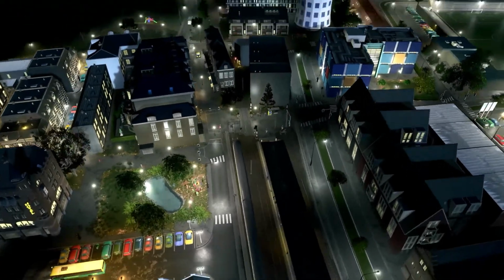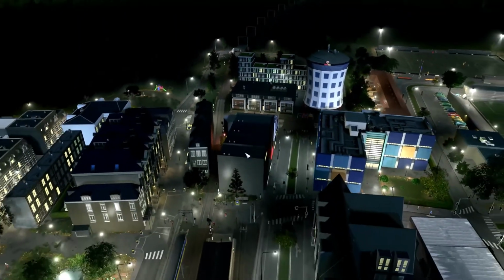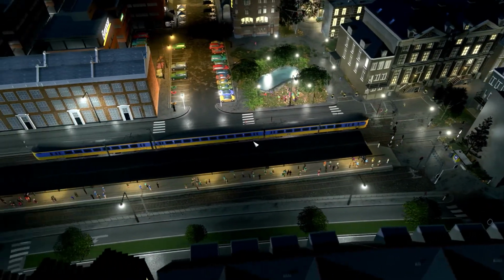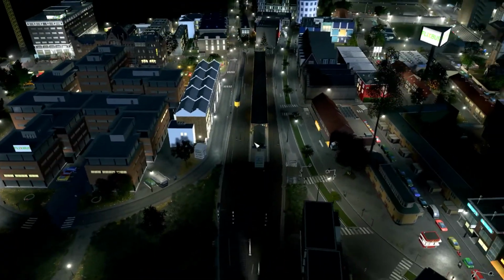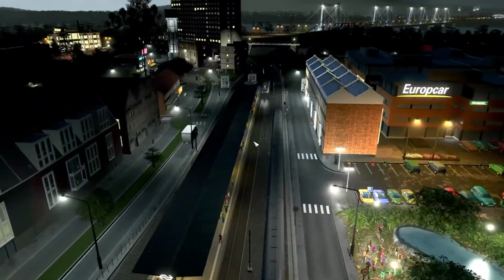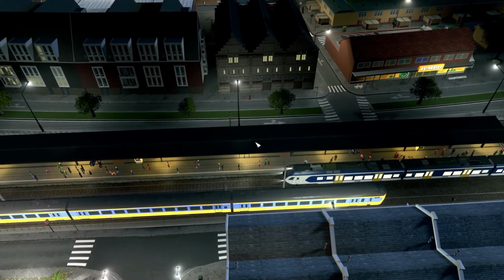So what I really want to do is build a little rail yard just beyond these apartments, just so the intercity trains can turn around without having to wait one after the other, and also make it so the trains can come in on the right side and leave on the other side, whereas right now you have this funny situation where they're coming in on the same platform in both directions.